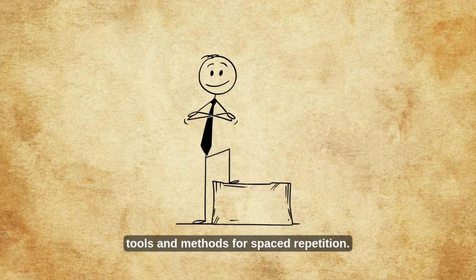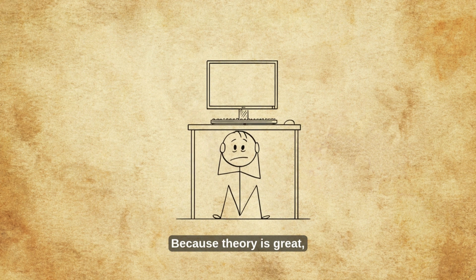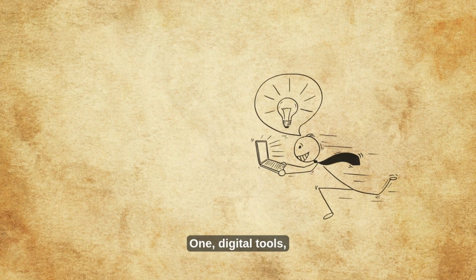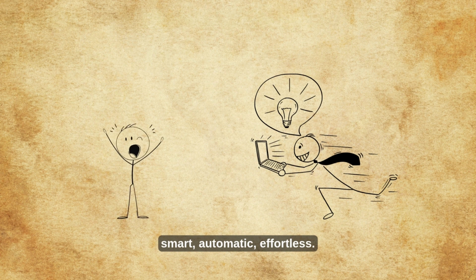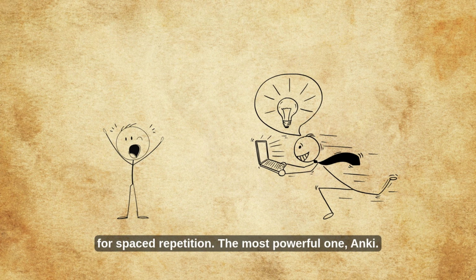Tools and methods for spaced repetition. Now that you understand how spaced repetition works, let's talk about how to actually use it, starting today. Because theory is great, but transformation only happens when you apply it. 1. Digital tools. Smart, automatic, effortless. The easiest way to begin is by using digital tools designed for spaced repetition.